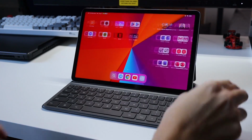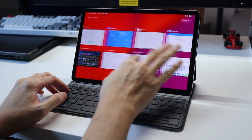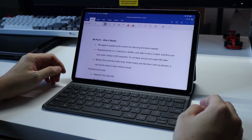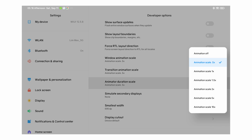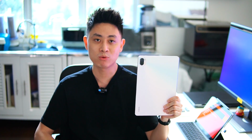Now, MIUI has been a breeze with the Mi Pad 5 right here. I've not found any bugs, and one thing I did notice is that it is very snappy on the Mi Pad 5. One thing that I would recommend, if you do purchase this device, is to turn on developer mode and go into the transition speeds. What you're going to do there is reduce the transition speeds to about 0.5 times. What that means is that everything you do on the tablet will be so much faster because the transition speeds are reduced by half. So you get very responsive touches on your display. Everything will run very fast. So that's one thing that you might want to check out.